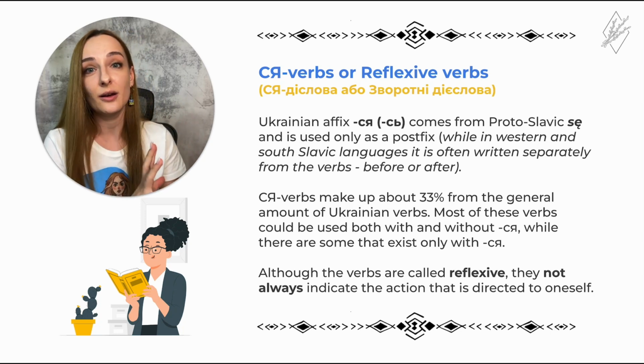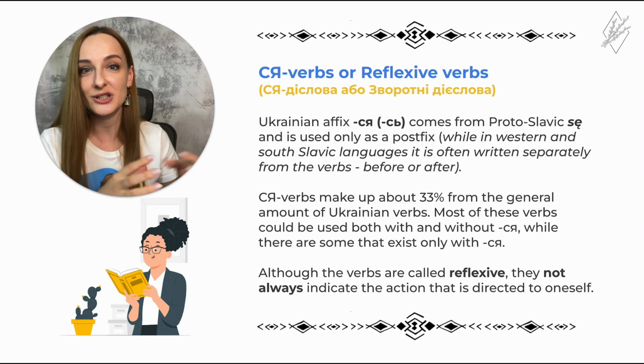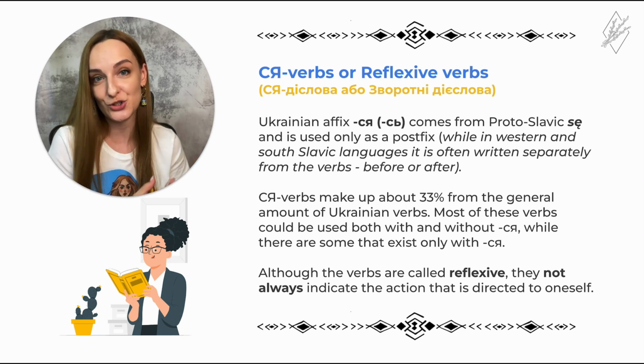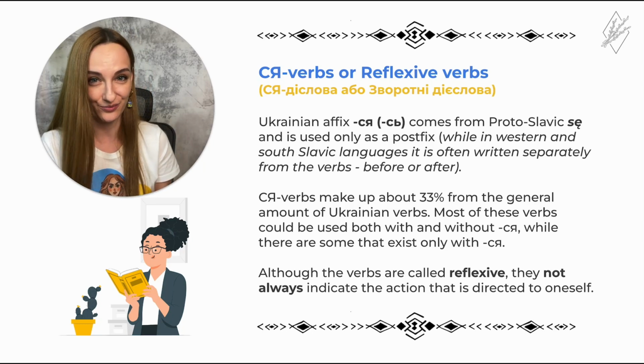Well, in many Western or Southern Slavic languages, it could be a separate word that could stand before the verb or after the verb. In some of the Ukrainian dialects, we also have this situation, but it's not the literary language, that is why we will not discuss it today.